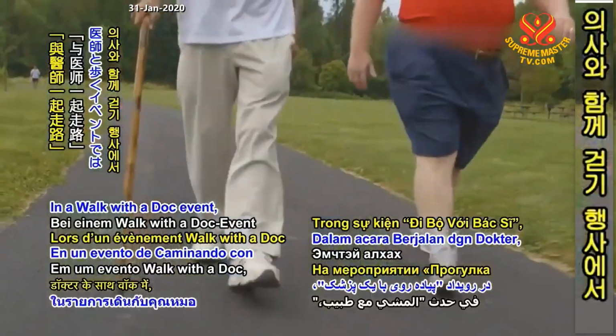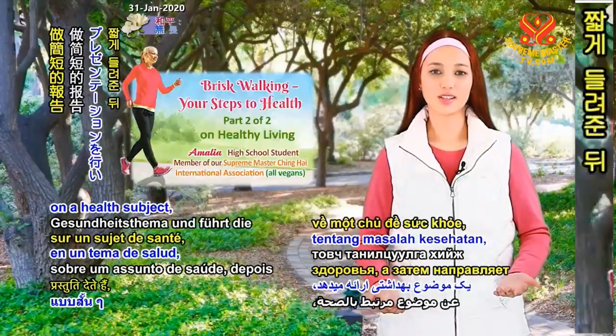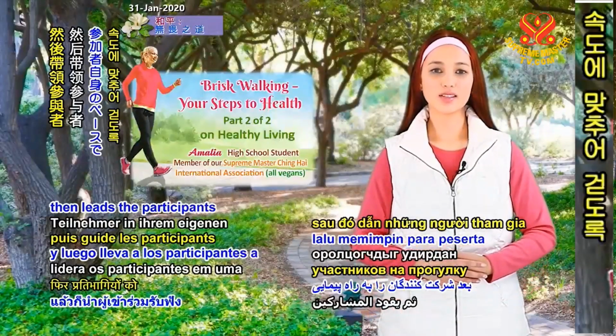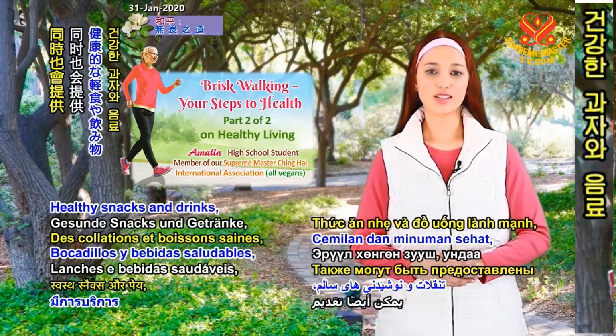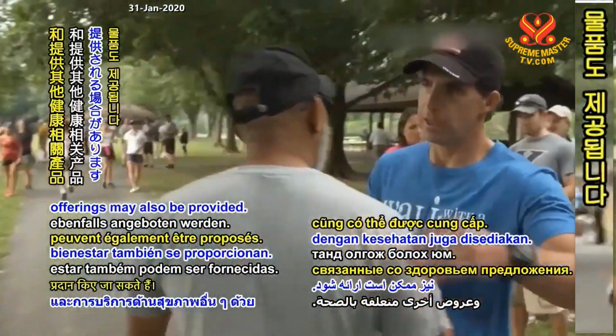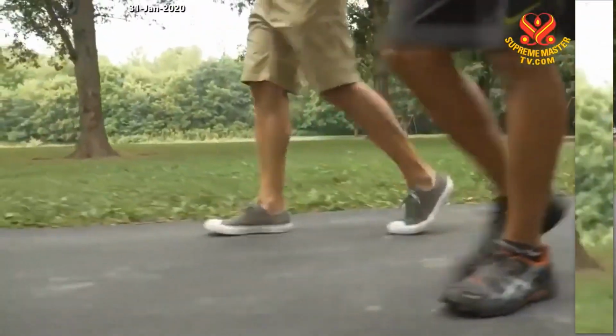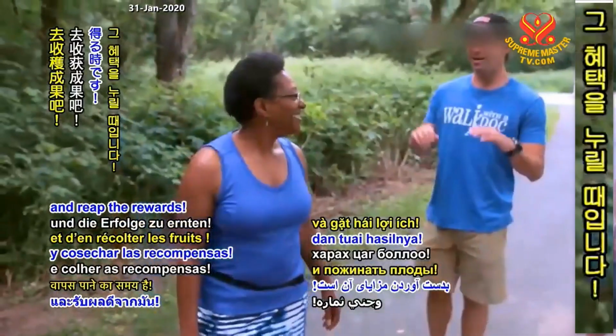In a Walk with a Doc event, a doctor gives a short presentation on a health subject, then leads the participants on a walk at their own pace. Healthy snacks and drinks, blood pressure checks, and other wellness-related offerings may also be provided. So what are you waiting for? It's time to briskly walk and reap the rewards.